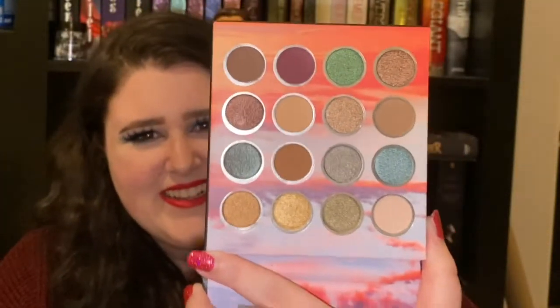But this is the palette upside down. I will say it's a lot smaller than I thought it was going to be. And so far, what I've used of it, I haven't loved. I'm not in love with the formula, but I've only used it once. And I wasn't that committed to the look. I was just playing around with it. So I can't really speak for the quality overall, but it was very cheap.